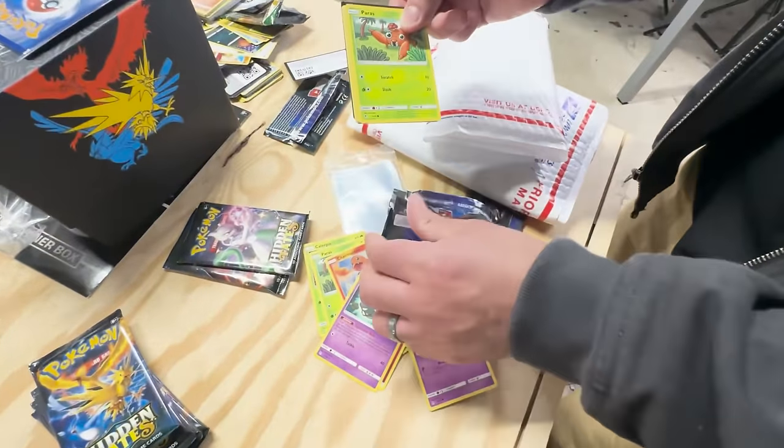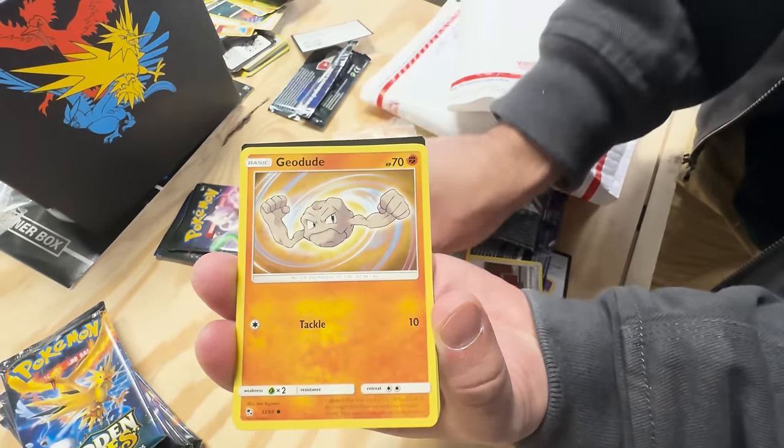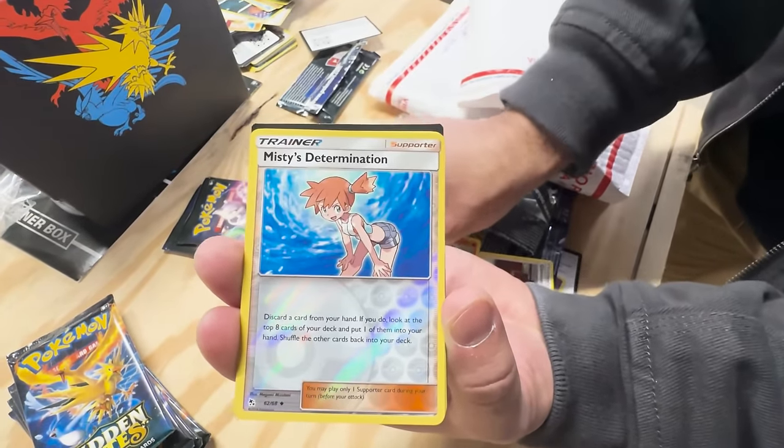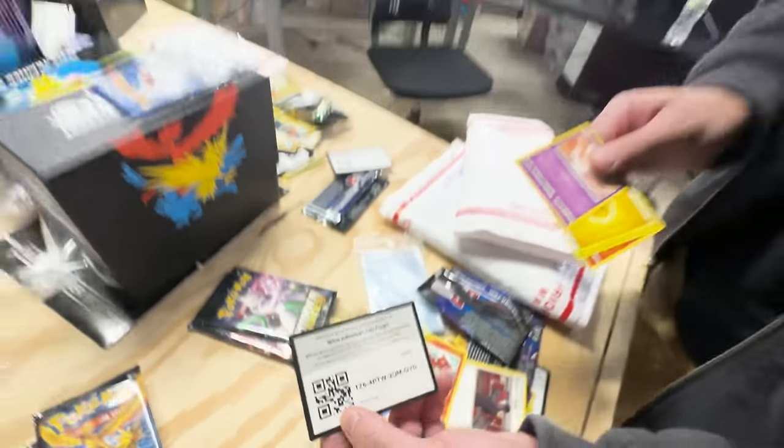Going by quantity. Come on. Quantity. All right, here we go. We got Paras. My boy. Cubone. Voltorb. Geodude. We got Eevee. Misty's Determination. Mew non-holo on that one. Striking out, that's fine.